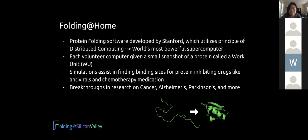Volunteers' computers will be given small snapshots of a protein, called a work unit, and will perform certain operations and return results to a database. These simulations assist researchers in finding binding sites for protein-inhibiting drugs, like antivirals and chemotherapy medication. This process has led to many breakthroughs in research on cancer, Alzheimer's, Parkinson's, and more.